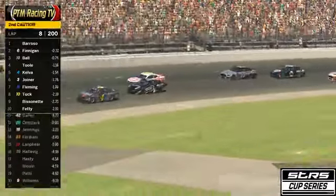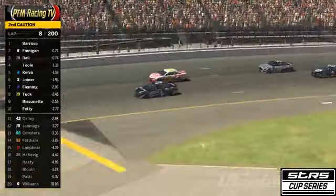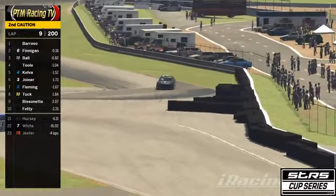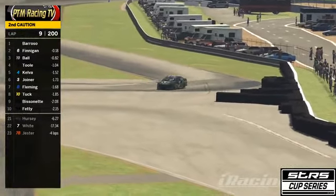As another caution comes out here, we got problems there. Brian White stopped completely on a dime. Serious troubles for him in the 48 there. Brock Hersey, more troubles there on the backstretch.